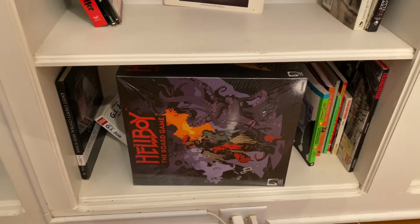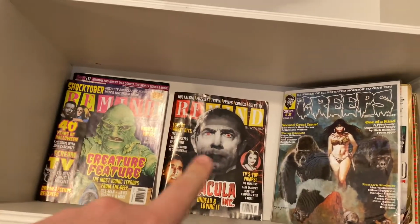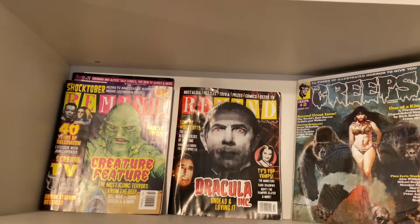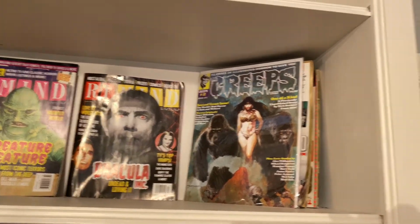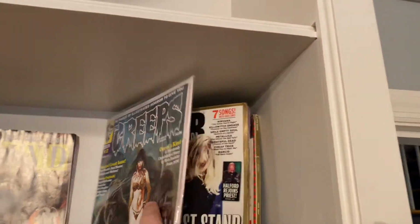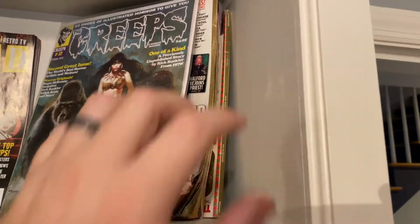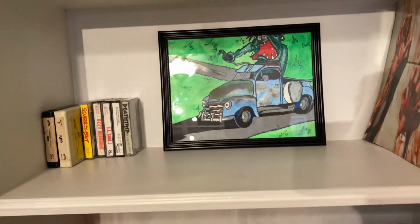Hellboy game. Haven't got to play that yet. That was gifted to me by a friend. Looks cool. A lot of minis in there. These are cool. You can find these at the Dollar General, usually around October, Halloween. It's like old school TV Guide stuff. Creepy magazine. We got some old Guitar Worlds that I've had since high school. Nirvana, some artwork I've done there, Rat Fink stuff, some cassette tapes.